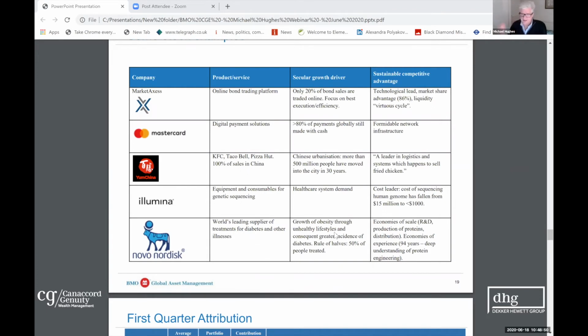And when it comes to sustainable competitive advantage, well, MasterCard and Visa, they were the banks' payment network until they were spun out as independent companies in the mid-2000s. We first invested in MasterCard in 2009, and it's still in the portfolio to this day. So secular growth, sustainable competitive advantage.